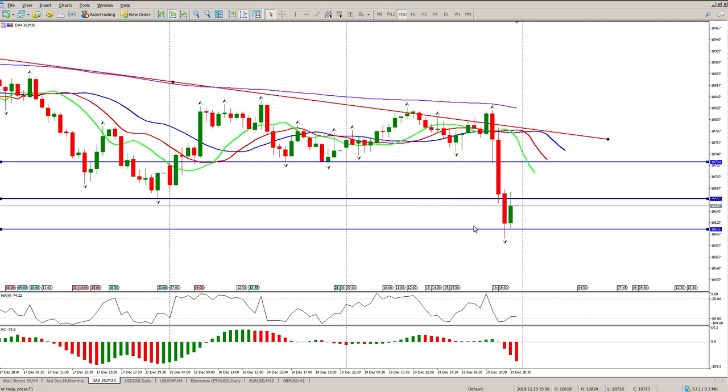If it does carry on to the downside, so be it. I'm not interested in chasing it. I'd rather wait for the pullback, get in on the pullback. My risk to reward will be a lot higher. Okay, so that's my view on the DAX.